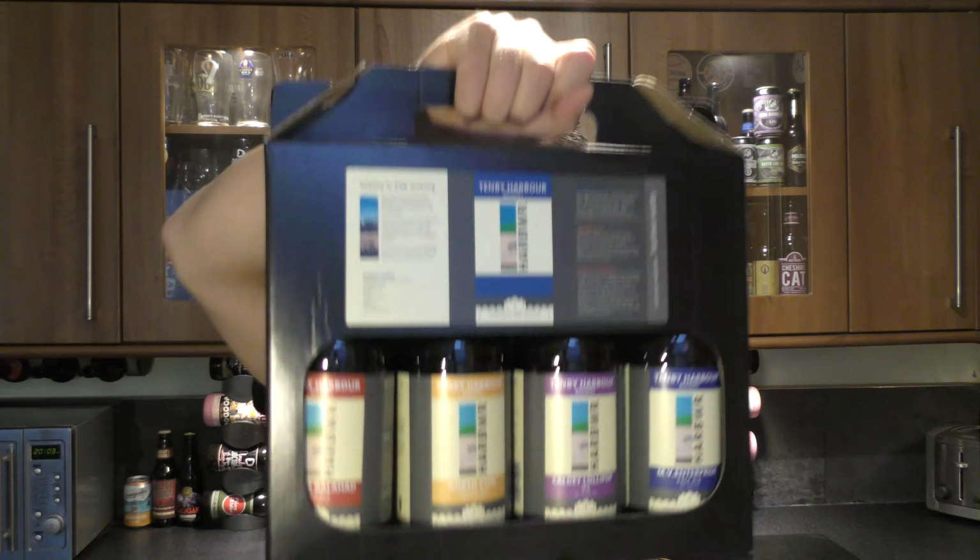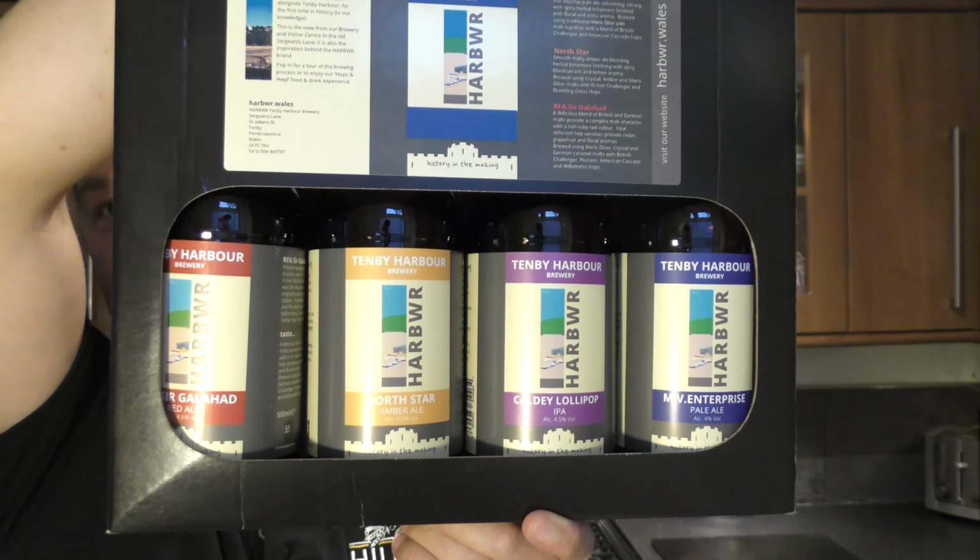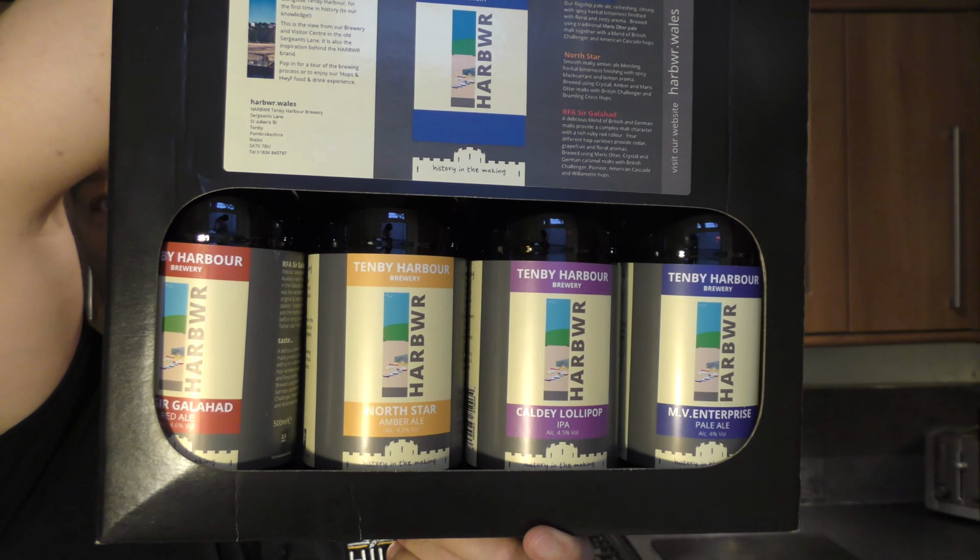I've not been down for a few years, children and being busy, but when I went down there on the weekend with friends and family, we were walking around the town centre and my friend said to me, "Oh look, there seems to be a new brewery that's opened on the seafront." So, wow, let's have a look. Why not? So we went in, we met the lovely people at Tenby Harbour Brewery, and they were kind enough to give us these to walk away with. So we're going to give them a review.